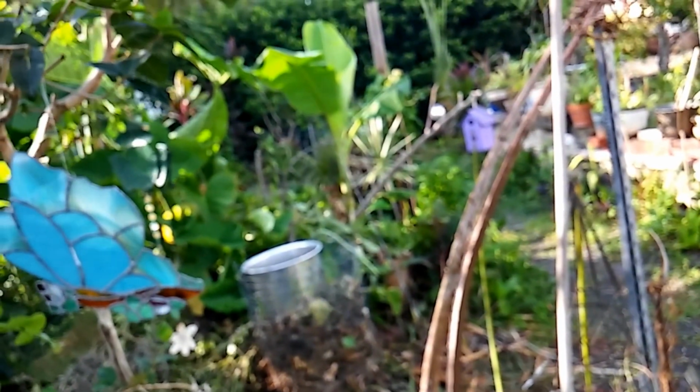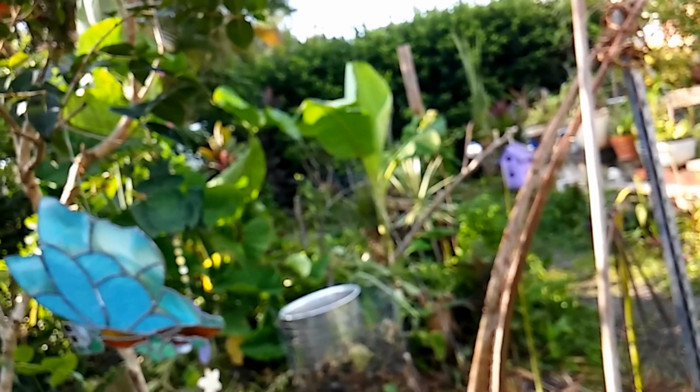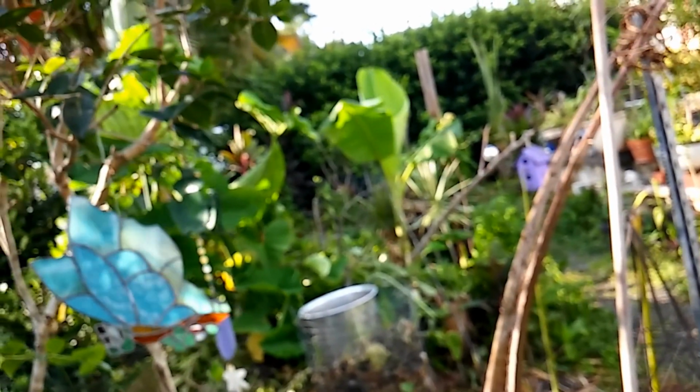It's all about having that root in the ground and attracting the earthworms to come work for you. You feed them. If you feed them, they will come. I put a lot of heart and soul into this garden.